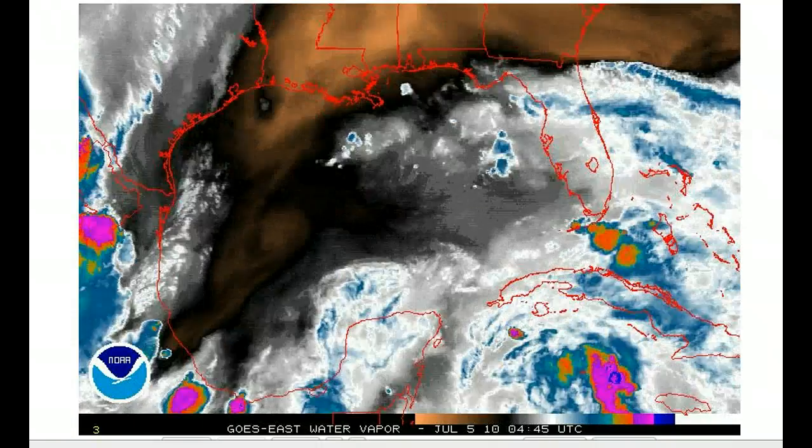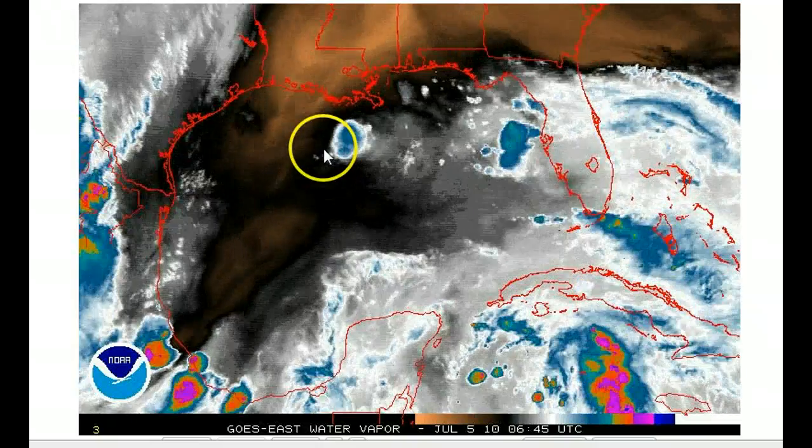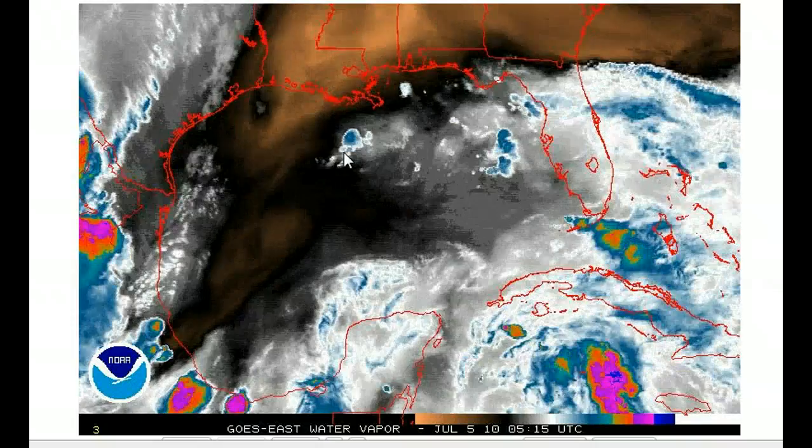Just showing you the Gulf of Mexico water vapor imagery here. Again, our little 95L Invest here. This thing's getting choked off by dry air and everything else. This is never going to develop.